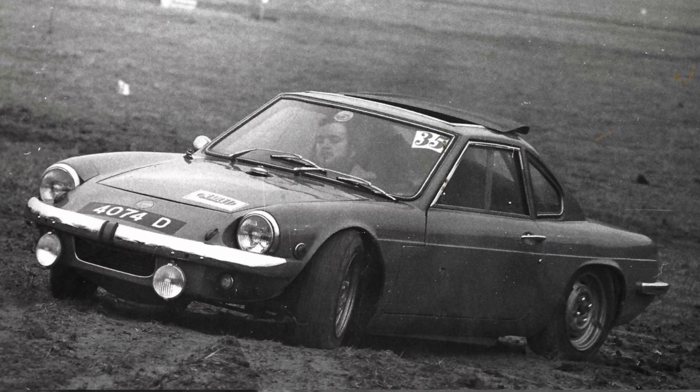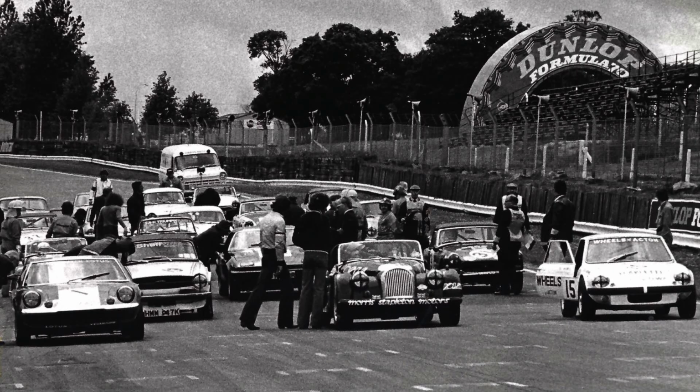But 1977, David Beams, who we're coming to in a minute, he won the Prod Sports Championship, 77. Steve Cole was actually runner-up in 1978. And then Alison won it in 1979. So it was a very productive series for Ginetta. Always went well in that and Mod Sports.